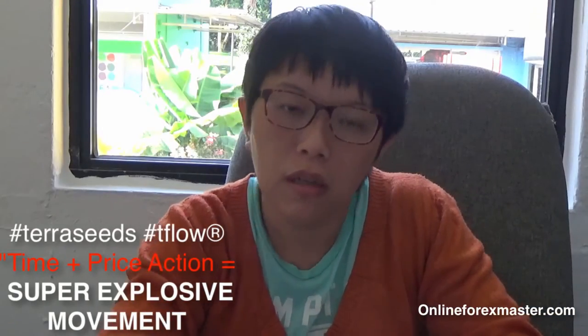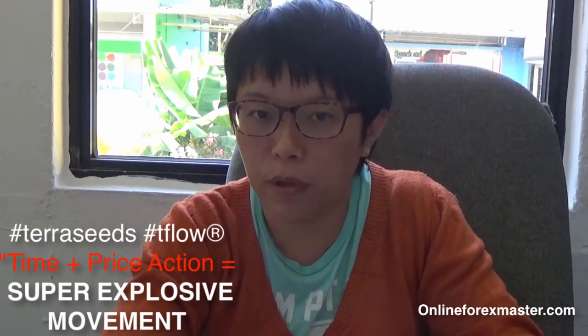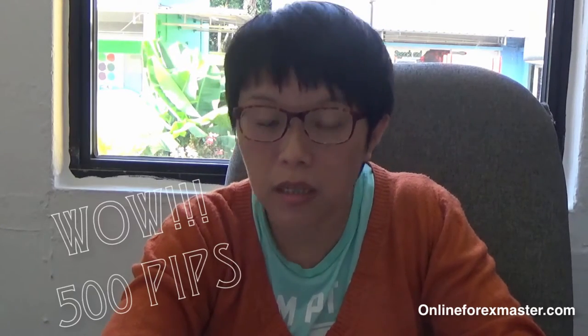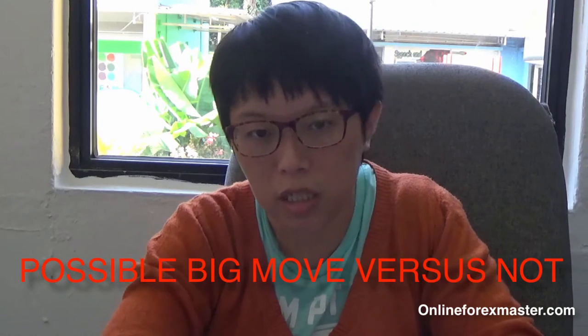TH box measures the time component of price action. Most of the time, a method only measures price, but TH box also measures time. Most of the time, traders wonder why some trades could move 500 pips easily while some trades move by 60 pips in turn. Now, this is explained by the time component of a trade. TH box is able to spot at one glance the time component which differentiates a big move versus not.